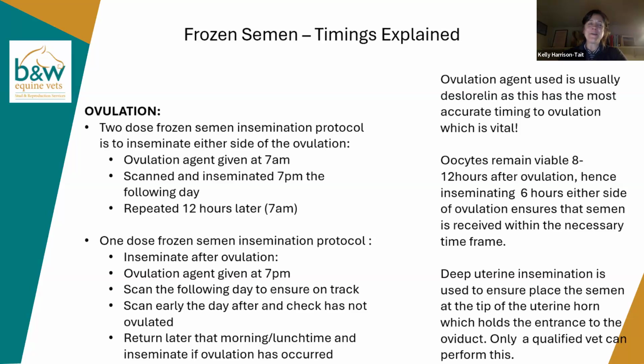I'll let you know. For frozen semen as well, you do deep uterine horn insemination, and that's to ensure that we place the semen at the tip of the uterine horn, which holds the entrance to the oviduct. Because you then have to pull this back per rectum, only a qualified vet is able to do this, but it is quite a useful thing to do. Mainly because the volume of the frozen semen is so small. 1/2 ml straws, you've got 4 straws, that's only 2 ml of semen.